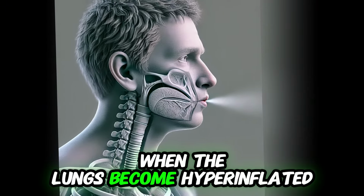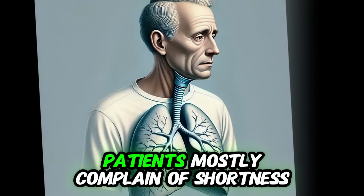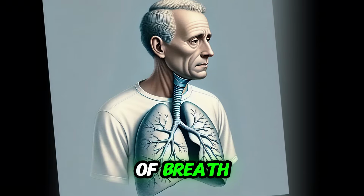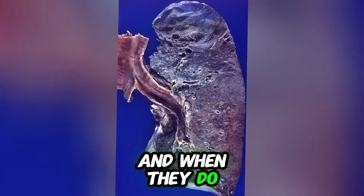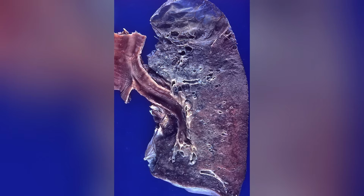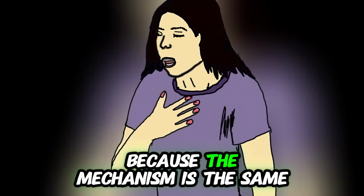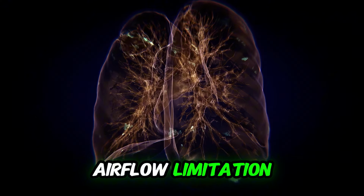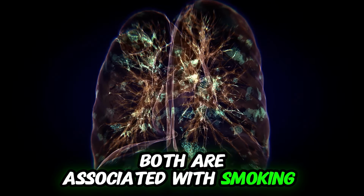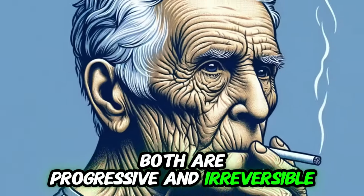When the lungs become hyperinflated, the chest takes on a rounded shape. Patients mostly complain of shortness of breath, which progressively worsens. They might not cough much, and when they do, it is usually dry. These 2 diseases are united under the term COPD because the mechanism is the same. In both cases, there is airflow limitation. Both are associated with smoking and lung irritants. Both are progressive and irreversible.